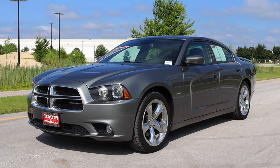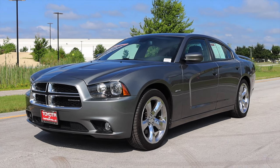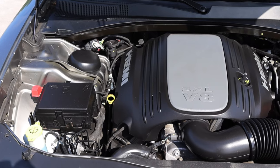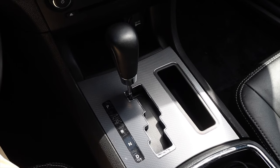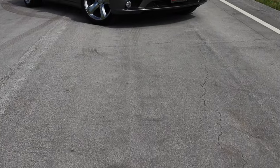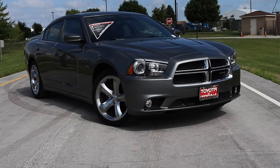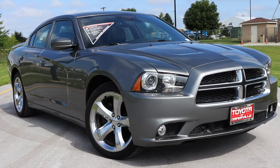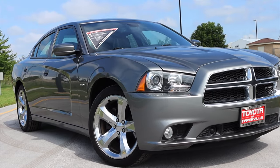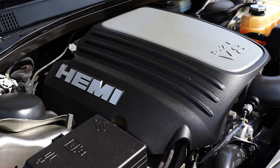Alright, what's up guys? My name is Zach, and today I'm driving a 2011 Dodge Charger RT Max. Up front is a 5.7 liter V8. Down below is a 5-speed automatic transmission. Now, this is the RT and the Max, so we do have a bunch of the bells and whistles. This is one of the top trims for the Charger of 2011, and so we'll get into that in a little bit. But let's get back to that 5.7 liter Hemi.